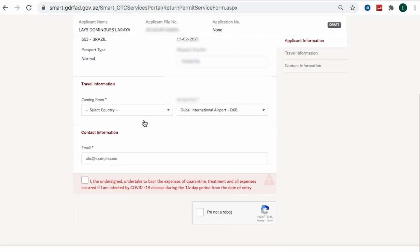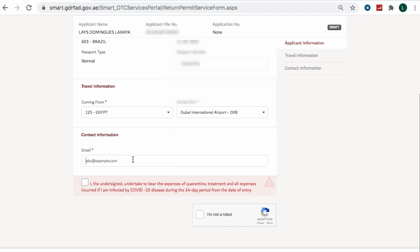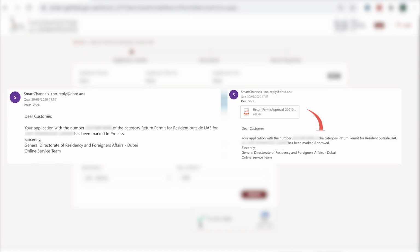It will find your records in the system, and you need to insert which country you're coming from and which port you're arriving. The next step is to insert your documents: passport, visa page, and Emirates ID front and back. Make sure to scan them all separately. You will receive a confirmation email, and all 3 times that I've gone through this process, I received my approval instantly. Number 3, buy your ticket.